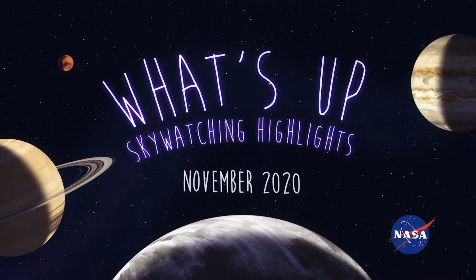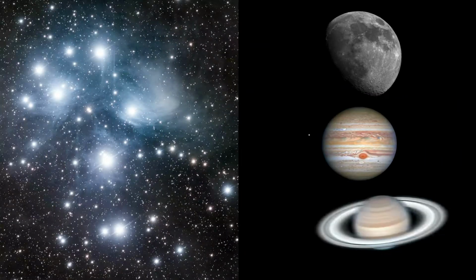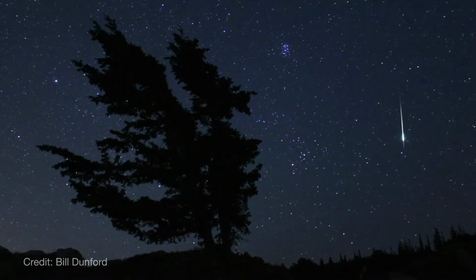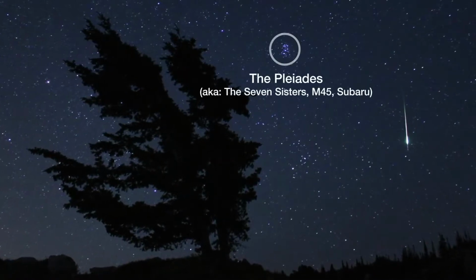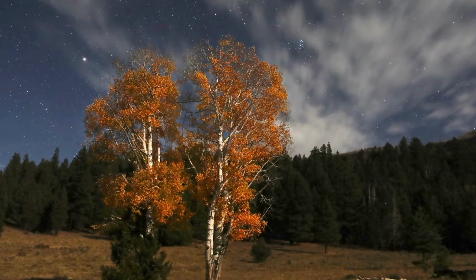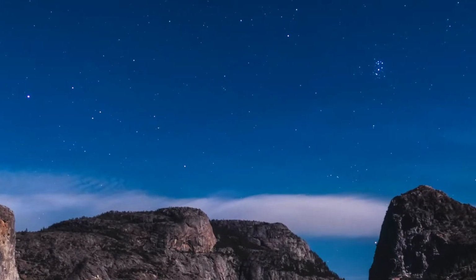What's up for November? Seeking out the Pleiades, the Moon with Jupiter and Saturn, and understanding Earthshine. Evenings in November are a good time to start looking for the Pleiades. This bright cluster of stars is a well-known sight to most stargazers and is best enjoyed in the cooler fall and winter months in the Northern Hemisphere.